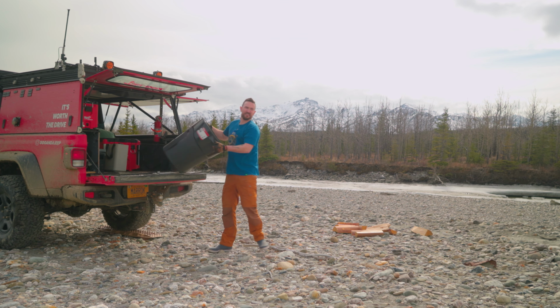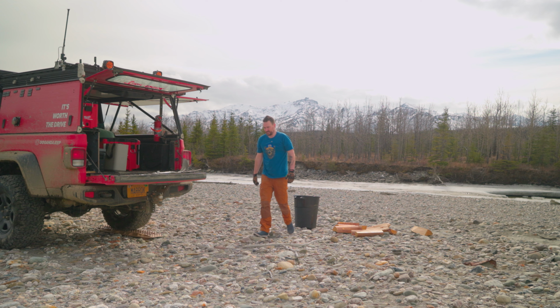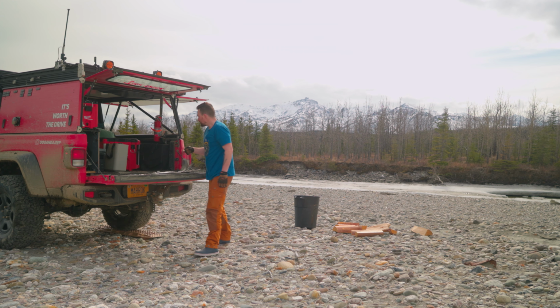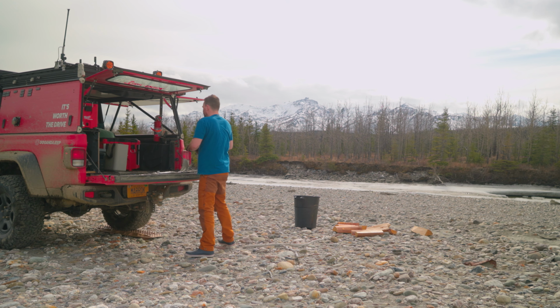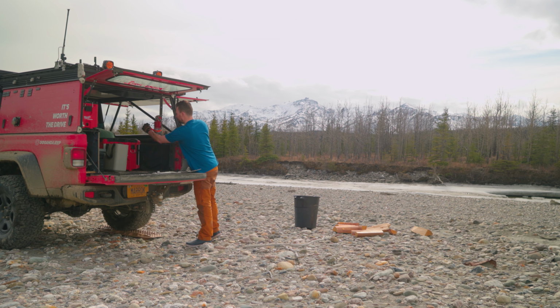I didn't have a great way to carry firewood this trip, so I'm using a trash can of all things, but it kept most of the scraps and stuff out of the truck bed, which was the hope, to at least keep it from getting absolutely destroyed.